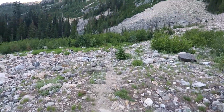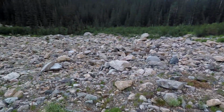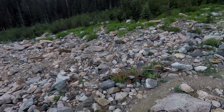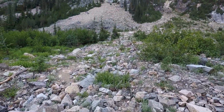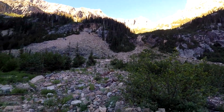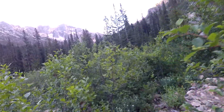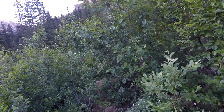And this is the trail. A rocky washout. It kind of winds up into somewhere. She could climb up that gully right there. You can make out the path of least resistance ahead. I guess that's somewhat forming a trail.